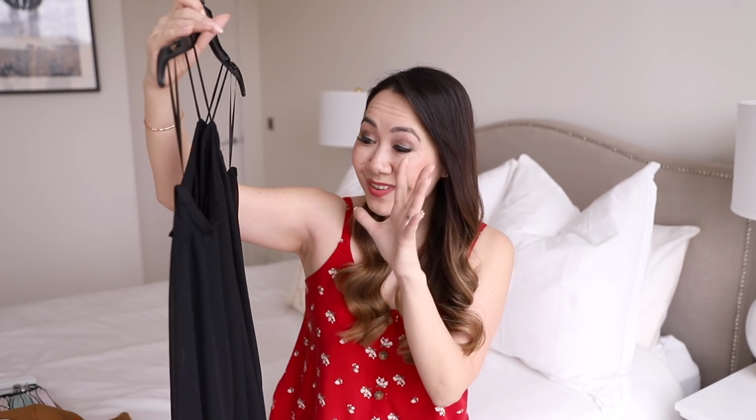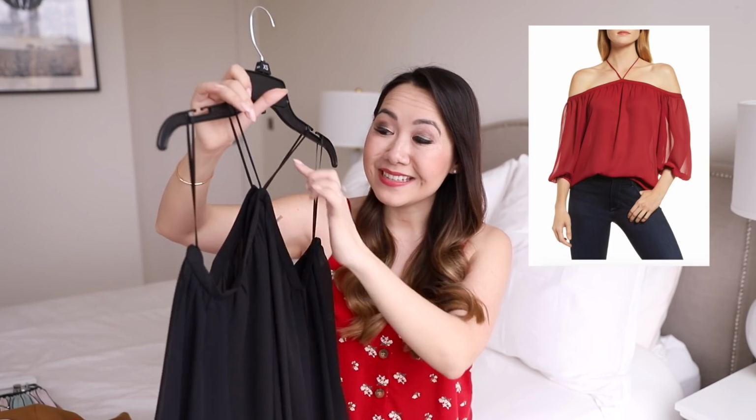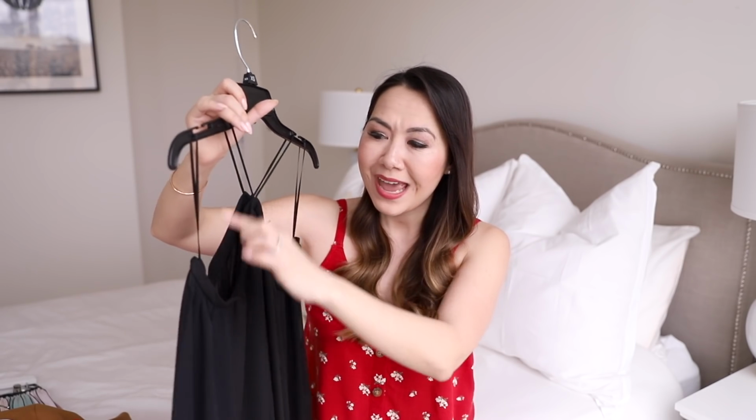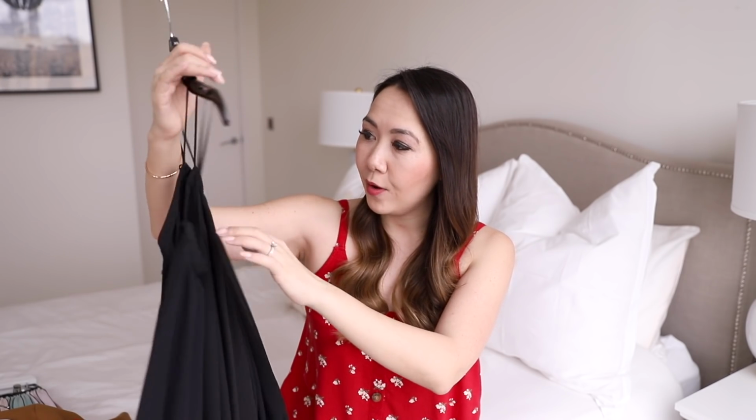Next up is another top, which is really more evening appropriate, but I thought this was so beautiful, so much so that I've already ordered another one in the berry color. I thought this is so nice. It's this beautiful halter neck detail, so it looks like it has extra straps, but it doesn't. These are just the kind of things that hang it up on the hanger.